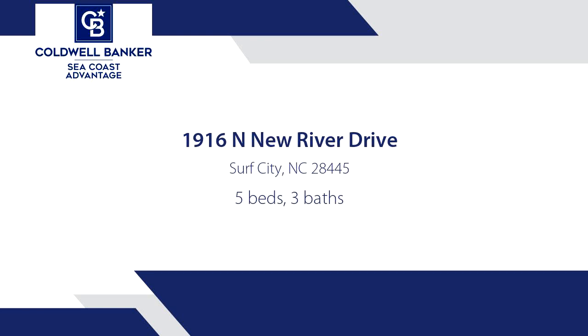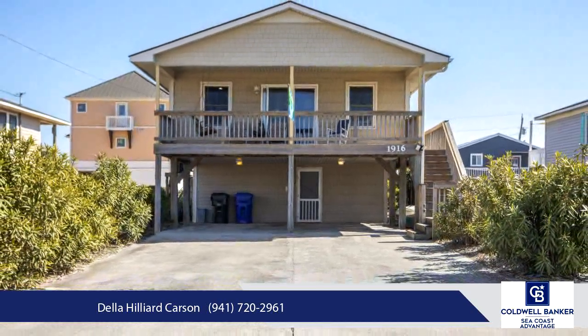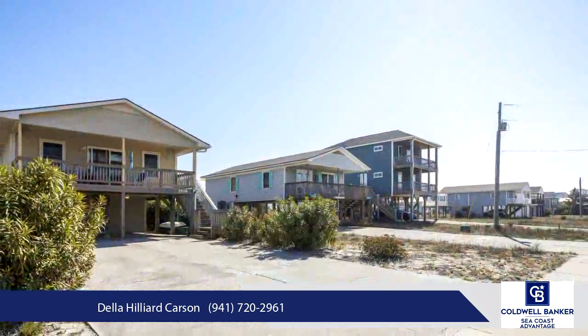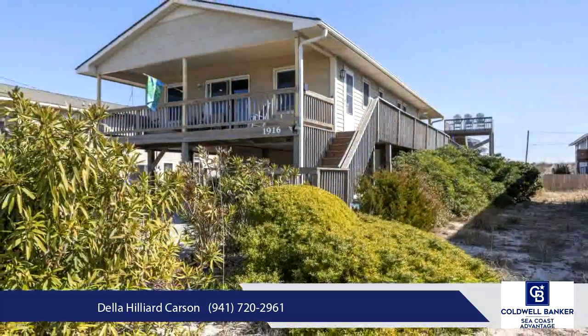Don't miss out on this classic third-row beach house in Surf City. Catch the views of the ocean from the large back deck and sunsets from the front. Just steps away from the public beach access that is three doors away. This property is very well maintained.